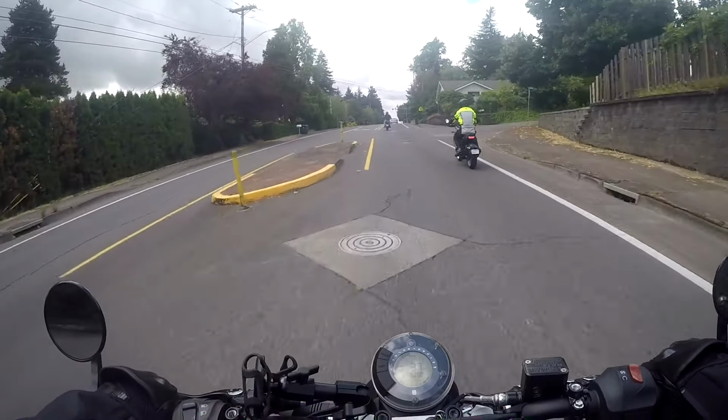The power to weight ratio on these things, particularly the 700s, but even the 400s, is pretty good, I guess. You could definitely feel that if you wanted to do some wheelies, you probably could pretty easily. So it's almost like a supermoto lurking underneath the hood here.